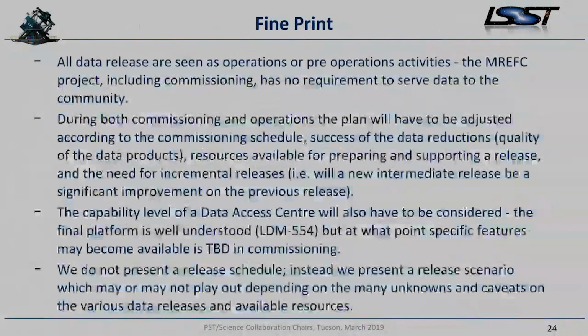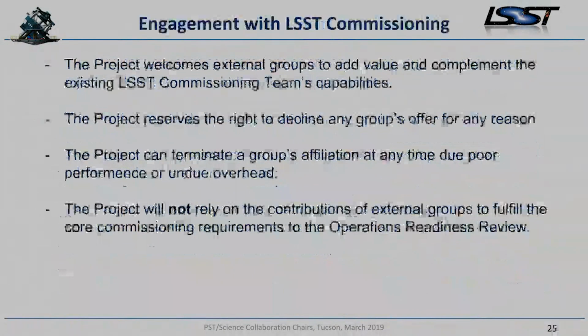Okay. So that's the end of the commissioning data policy and what's available and on what time scale. I was going to conclude today with a discussion about getting more directly engaged with the LSST commissioning effort. So there's been a lot of discussions with various groups, both domestic and foreign. And we do welcome the idea of having external groups add value and complement the LSST commissioning team's capability. We know that a huge amount of data is going to get acquired and a lot of information will be potentially there in that data, but the commissioning team has a rather narrow focus to verify and validate the system, and there's obviously some interesting value add ideas that could be explored in the data.